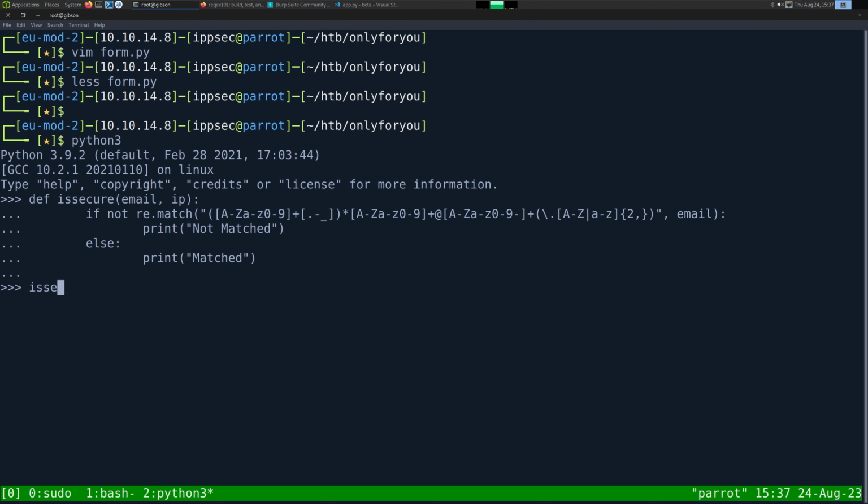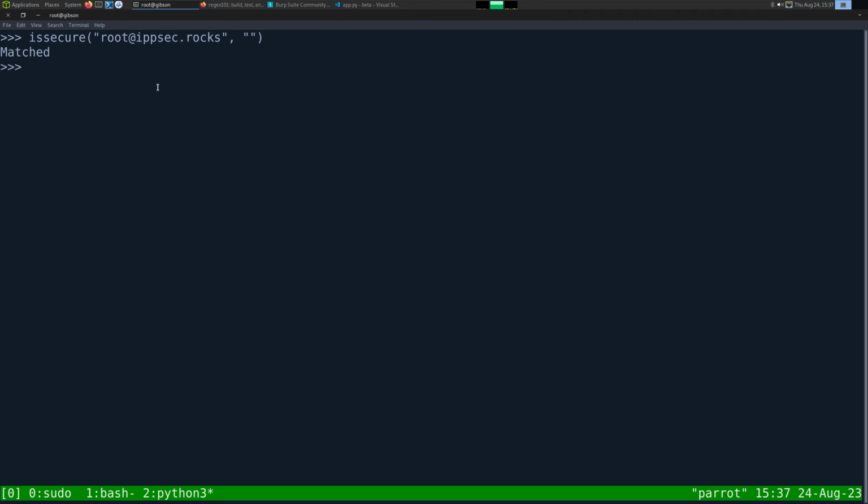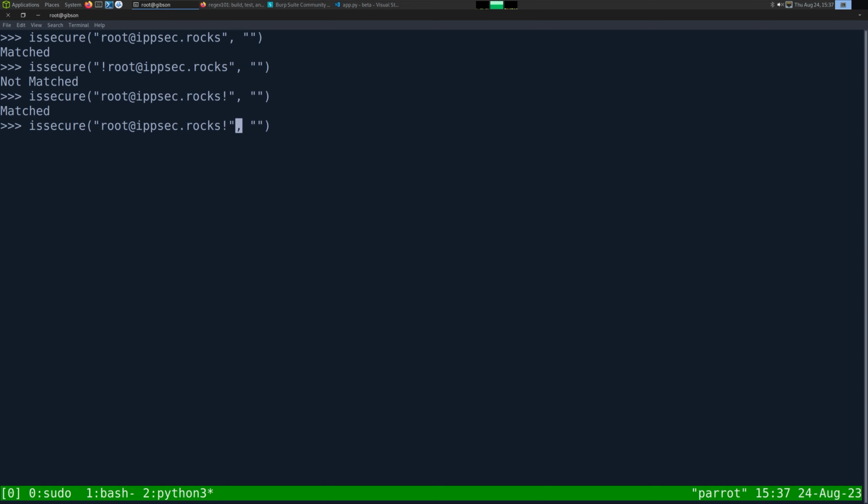So if we call it, is_secure on root@ipsec.rocks, we have to give it an IP. I'll just give it nothing because we're not using this piece of the function yet. We need to import regular expressions. We get matched because this is an email. If we put a special character at the beginning that's not in that regex, it's not matched. If we put it at the end, it is matched. So that's going to be the exploit in this.